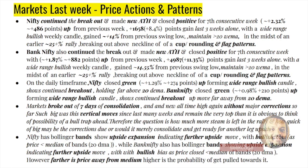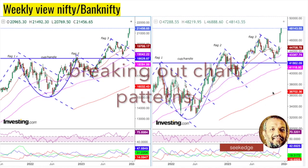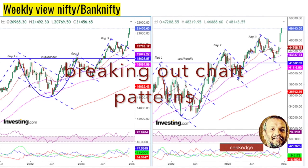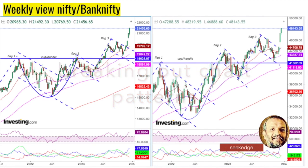So let's get into the charts first. To begin with, this is a weekly view of the Nifty and the Banknifty, left side Nifty and right side Banknifty. You can clearly see that there are multiple flag breakouts and a cup and handle breakout that's ongoing. It's in the middle of a rally. It's breaking out. Look at the candles, both indices.